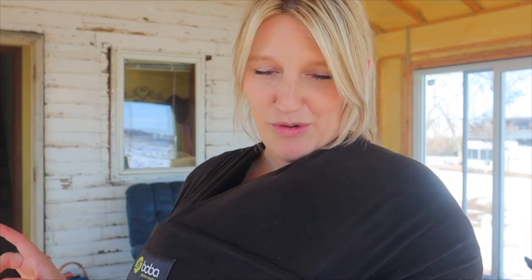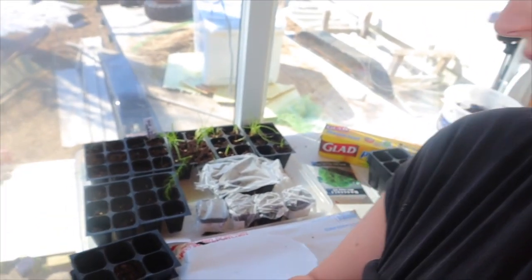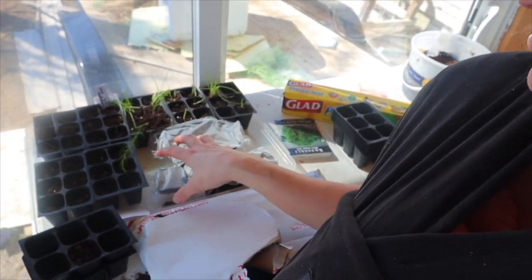I will show you the mess we have going on. This is what is left and what I could save. Luckily, these ones were on top of the fridge and had not been touched yet.